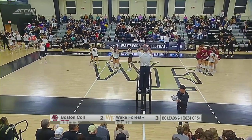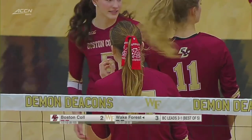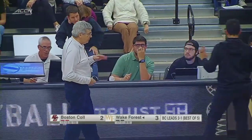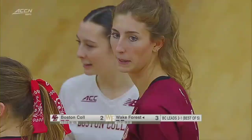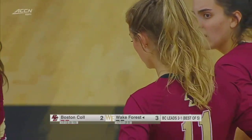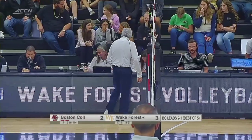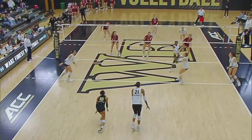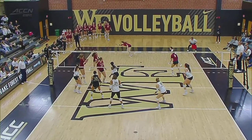You can see the coach ready with green card in hand for a challenge, but I did see Crabtree indicate to her teammates right after that she did touch the ball off the net, so I'm not sure what the strategy would be on using the challenge this early in the set. But Boston College coaching staff does not look too happy. We're going to take another look and see what the real call is.